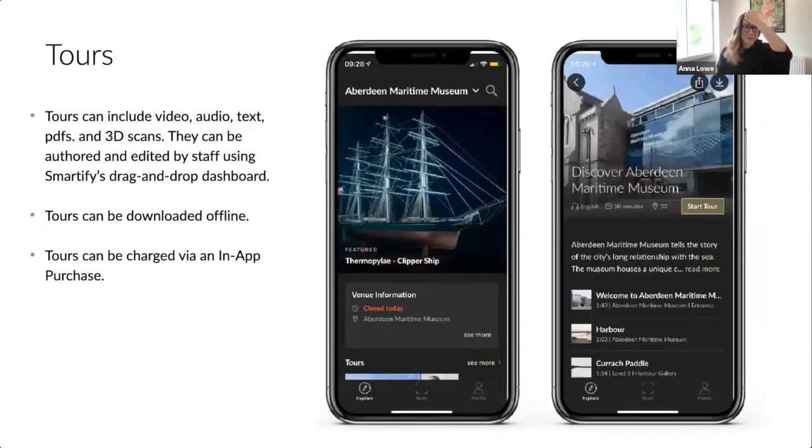Tours is a feature that's been in Smartify since the very beginning, and rather than the scanning technology, you have a more curated experience through a museum. The traditional version of a tour was just a media player in the app, audio or video, a very traditional guide is what you would expect. In the app you can charge for those using in-app transactions.